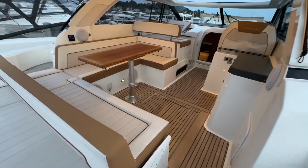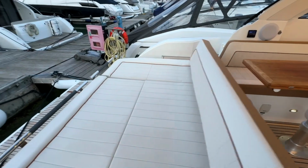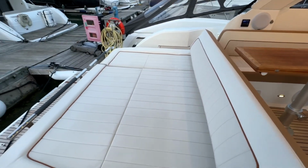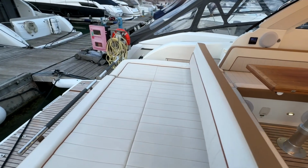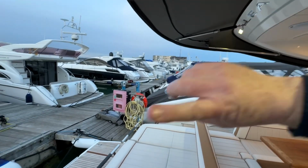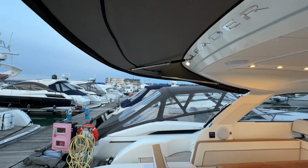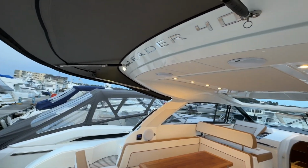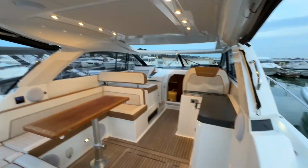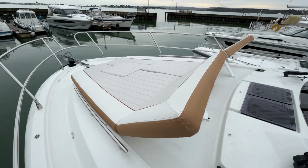So we step up into the cockpit. Just before we do, we've got the backrest here that slides back. It actually goes up and over and turns that into a nice big sunbathing sun pad as well. And with the Jeanneau Leader, fairly typical. We have taken off the back section here, but you've got the rear canopy here. It looks nice fixed there. I think you'd leave that up most of the time, and a couple of rear lights back here as well. Some of the LED lights just back there as well. Steps up here onto the foredeck, and we've got the foredeck lights up there as well.